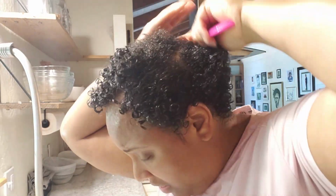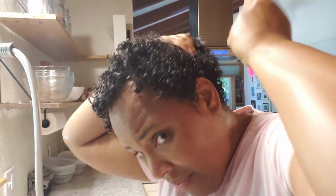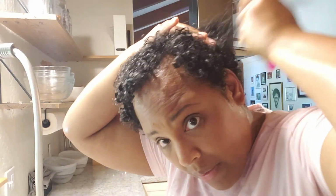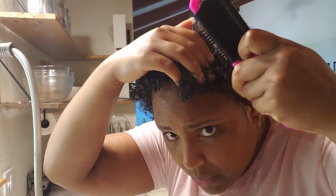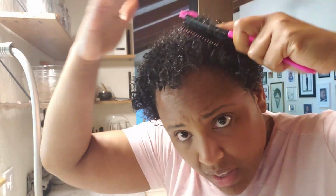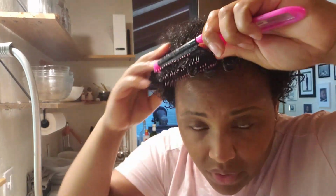And actually, this feels kind of tangled in the back. My brush is getting a little caught. I don't know if I enjoy Pattern as much. My brush is getting caught. And my curls are not clumping together like I would want them to do.